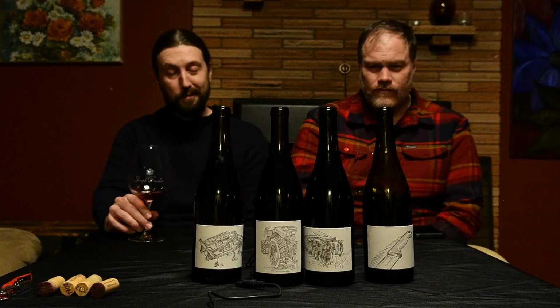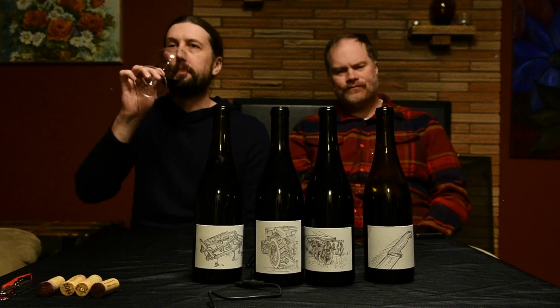Sick mouthfeel. Just wonderful. Real friendly on the palate. Bright, fresh. I was expecting it to be a little heavier in some ways based on what was coming through on the nose, but the flavors and the texture on it are actually pretty light.